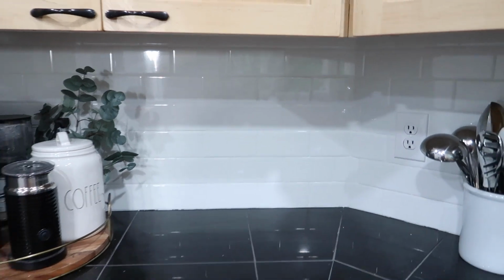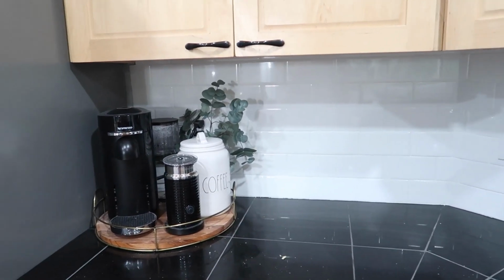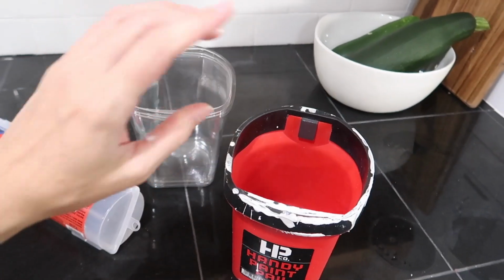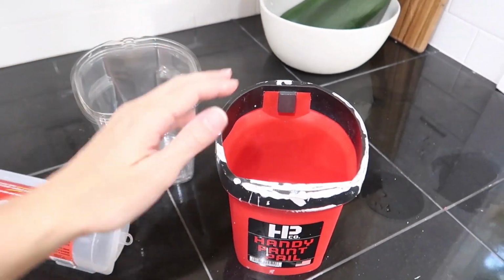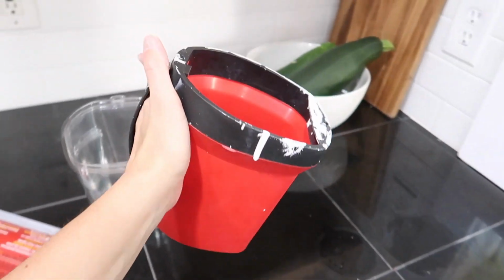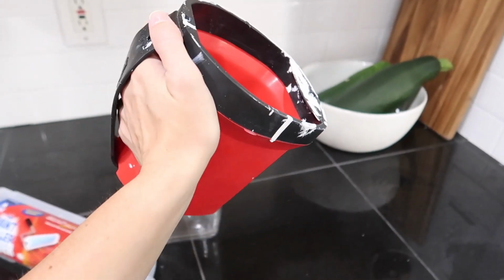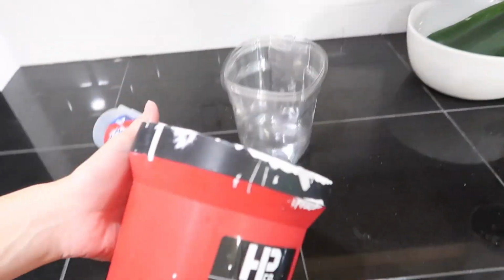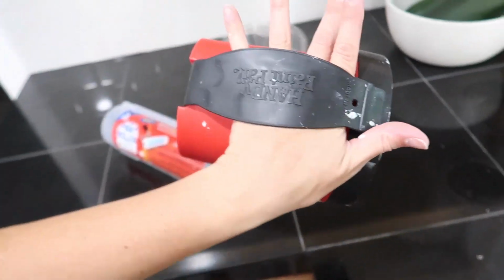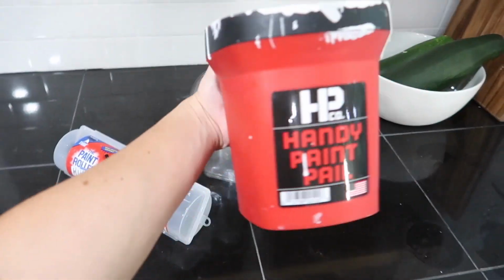Ignore the messy counters, there's crumbs and stuff, but I'm so excited about it. So this is what I wanted to show you guys, the things that make the job so much easier. First of all, whenever I'm doing anything that I have to cut in, this makes it so much easier to just one-hand hold your paint, and it doesn't give you that cramp in your hand because it does the holding for you, and you can adjust this little hand strap.